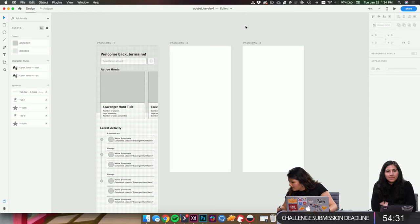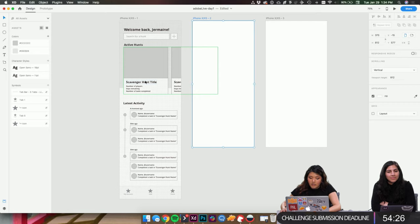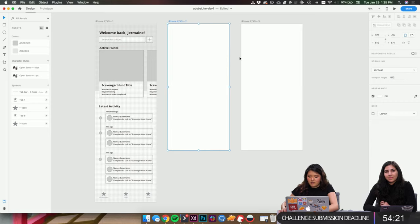Now I'm going to work on what the scavenger hunt card looks like when it's tapped, when you expand it.